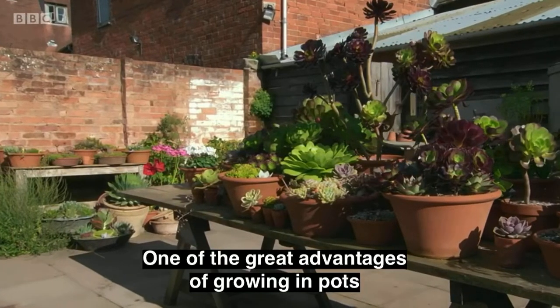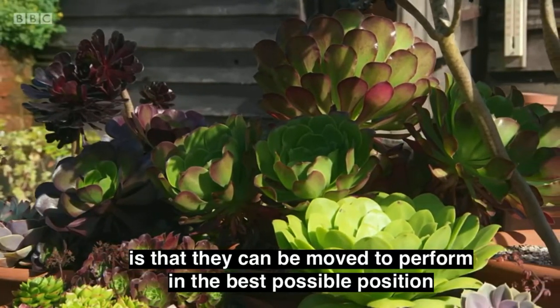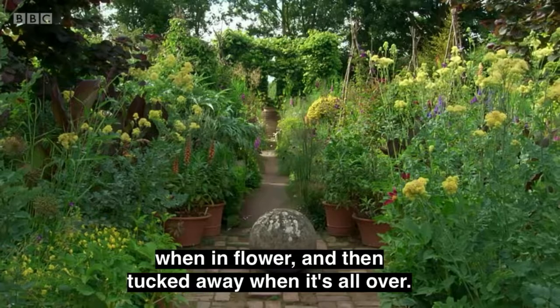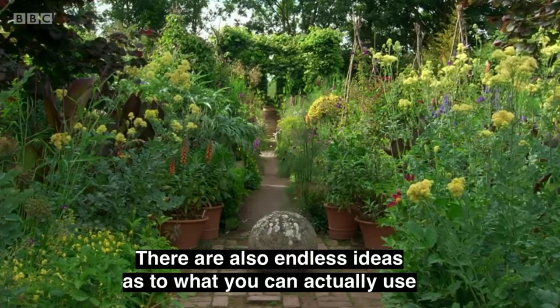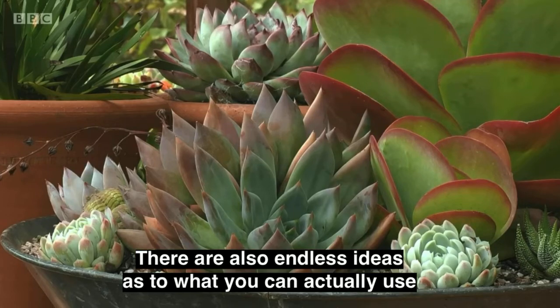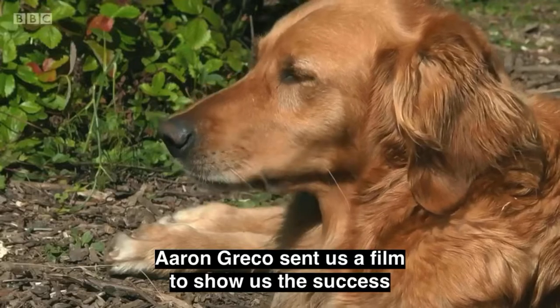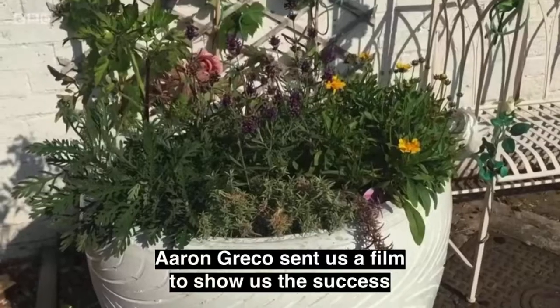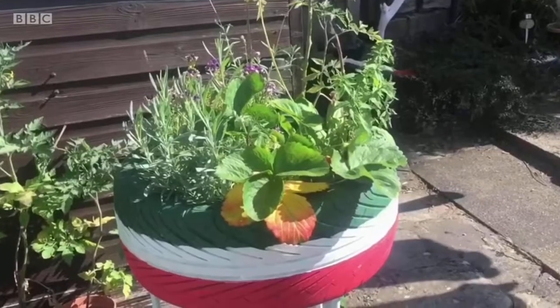One of the great advantages of growing in pots is that they can be moved to perform in the best possible position when in flower, and then tucked away when it's all over. There are also endless ideas as to what you can actually use as a container. Aaron Greco sent us a film to show us the success that he has had using a bit of ingenuity.